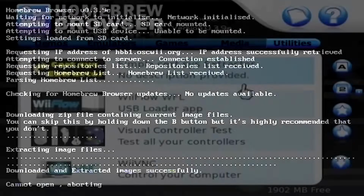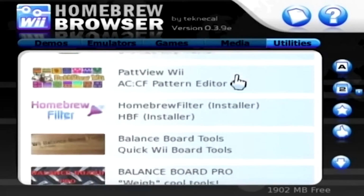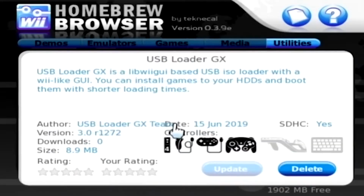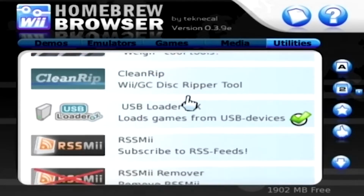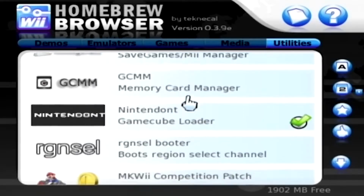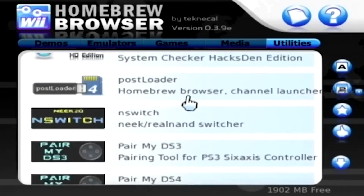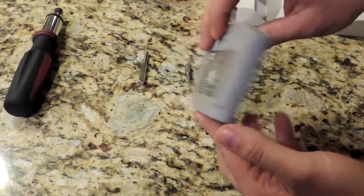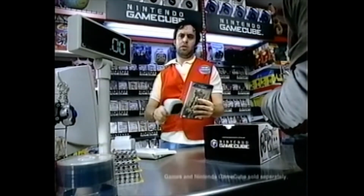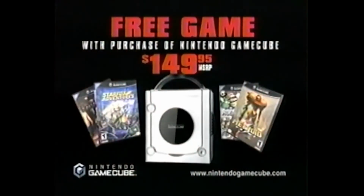But before we go any further, let me explain what homebrew means. Homebrew, when applied to video games, refers to games produced by hobbyists for proprietary video game consoles which are not intended to be user programmable. The official documentation is often only available to licensed developers, and these systems may use storage formats such as ROM cartridges for the Nintendo 64 or encrypted CD-ROMs. Many consoles have hardware restrictions to prevent unauthorized development.